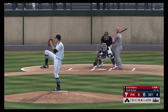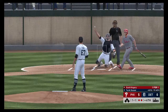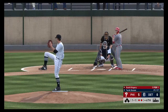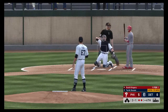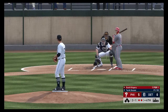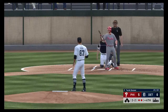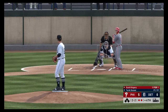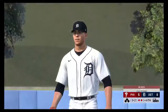Now the pitch. Ball, that pitch is out. Check swing, no swing, says the home plate umpire. Ball 2. 5 runs, 6 hits, and no errors on the ledger for the Phillies to this point. 2 balls and 2 strikes now. And it's up to a 3-2 full count now.